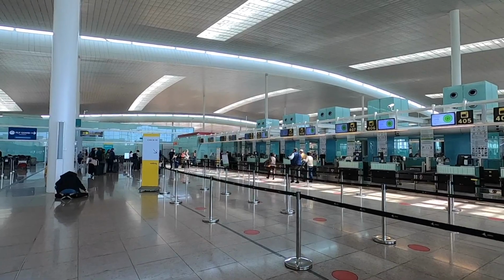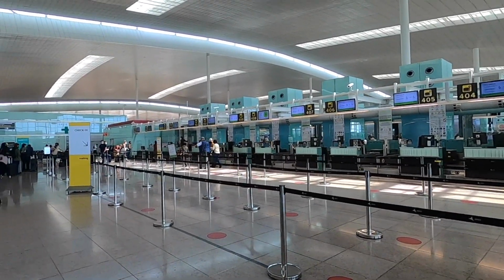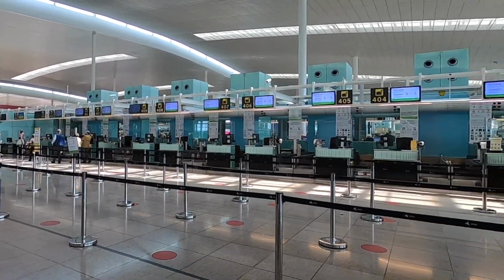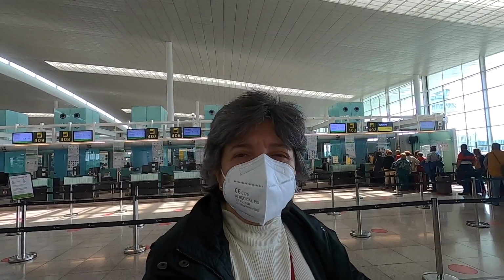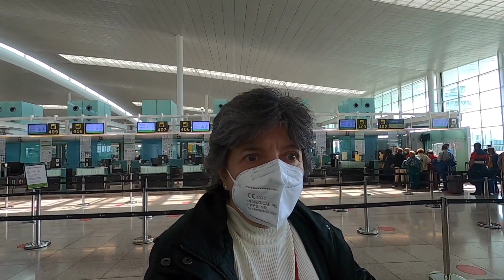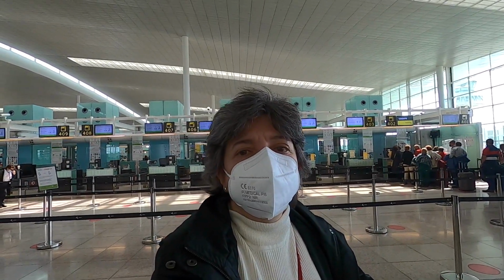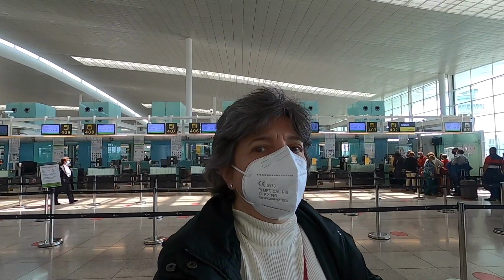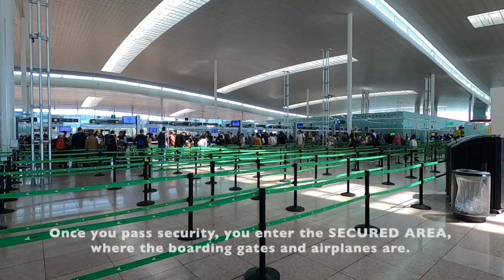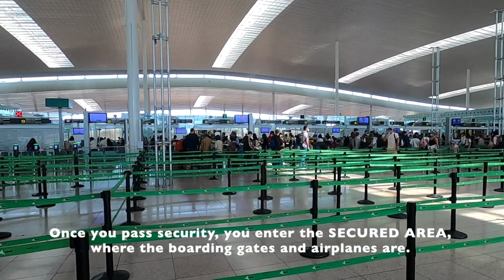All right, so these are the Vueling check-in desks, okay? If you have to check in a bag, or if you don't have your boarding pass, they can help you with that. We're gonna go past security now, just to get it over with. And the gates are, let's say, on the other side once you pass security, so we're gonna do that now. And that's where you go for boarding gates. There's the security control. Okay, we're gonna go there.